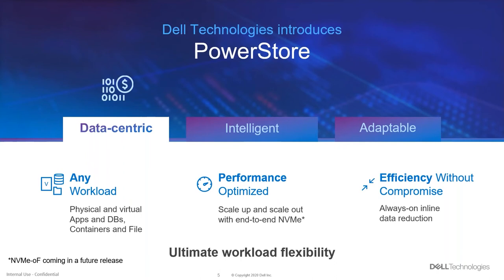So from a PowerStore and Dell Technologies perspective, we are committing to quite a few things. So what do we mean when we say performance optimized? With PowerStore, not only can we scale up, but we can scale out in a federated fashion. We have a slide that I love to go over that will go into the next few minutes, and I'll show you how that architecture was put into place and why it makes sense, along with some end-to-end NVMe functionality. And then efficiency without compromise. Why are we able to stand behind these numbers with always on inline data reduction? All technical aspects of PowerStore.